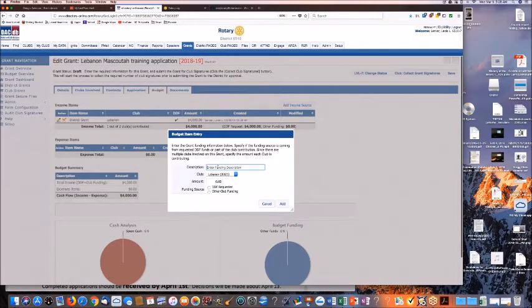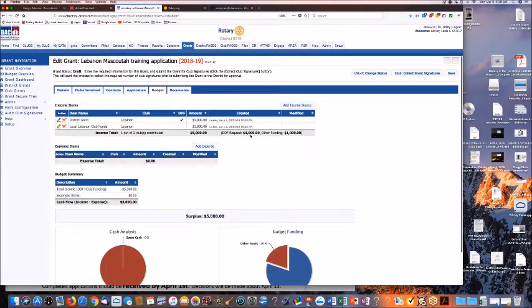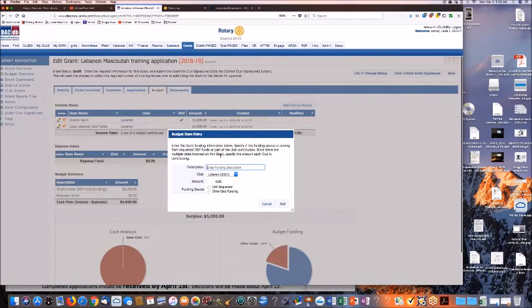This will also be the Lebanon Club, and it will be local club funds. This time I think I better be specific. Local Lebanon Club funds. And I'm going to say they're responsible for $1,000, and that should be club funding. Add. And then I need to do that again, add income source, and this time it's local Lebanon, or local Mascoutah, sorry.